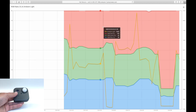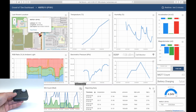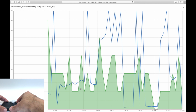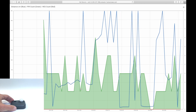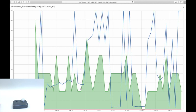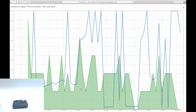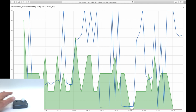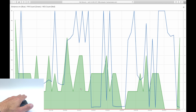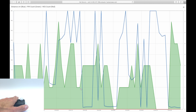The white dome on board the device is the passive infrared sensor. It can be removed or replaced by a smaller or external module. This chart shows the activity as PIR detection counts in green area. The blue line is the distance to an object in front, up to 2 meters, as measured by the onboard LiDAR sensor. If we sit absolutely still, we get no PIR detection. As soon as we move, we get PIR counts. And if we cover the device, the blue line drops to indicate a short distance object detection.